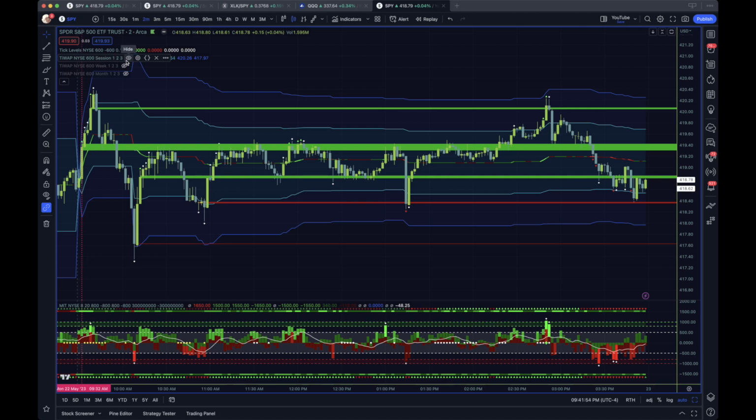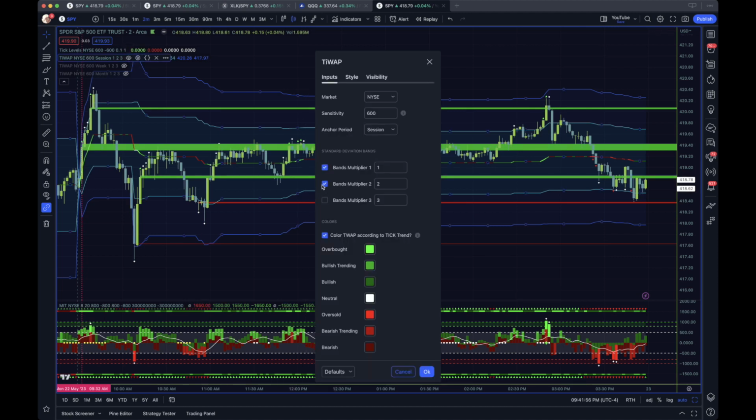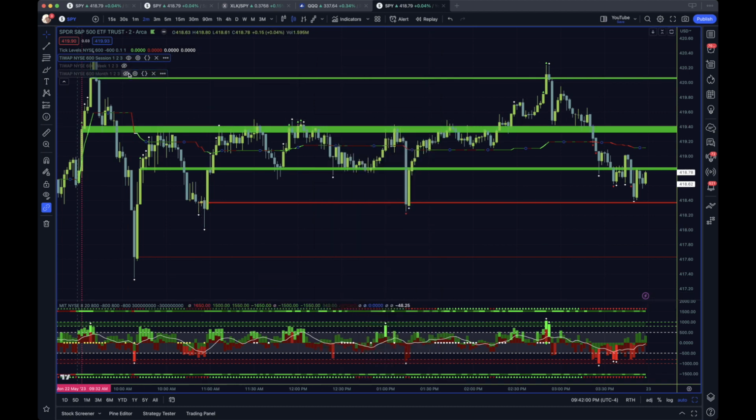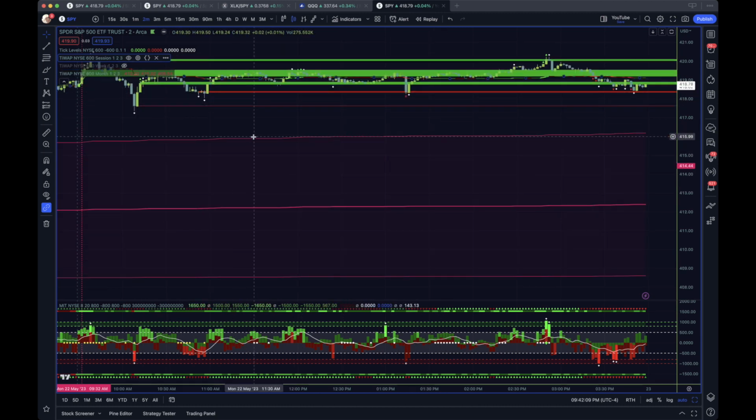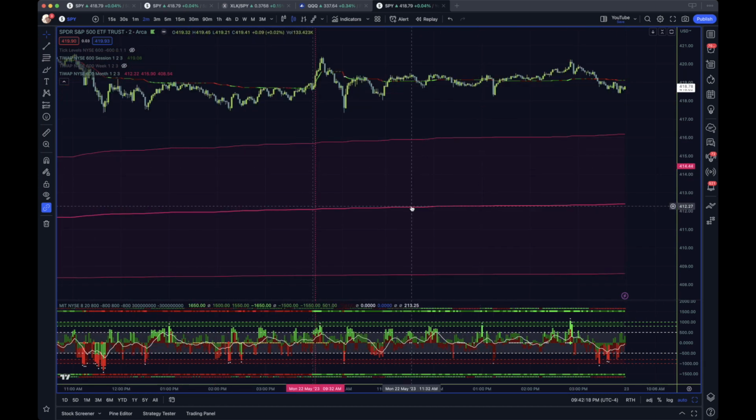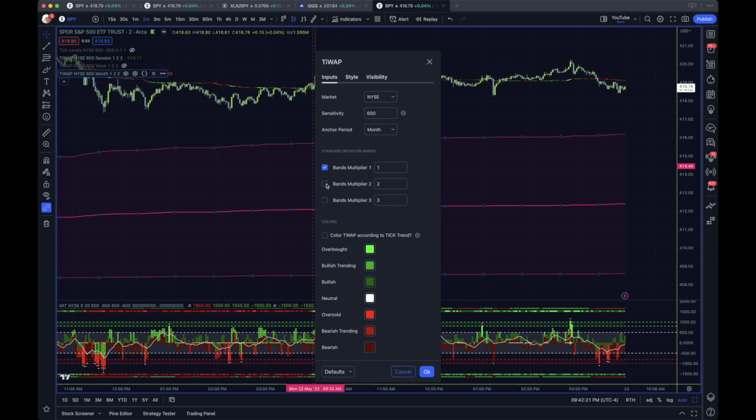One thing I have done also recently is turn these off. I've started to use the TWAP on the monthly and weekly basis. Since today is Monday, I'm not going to show you the weekly because it's literally the same thing as today's session, but the monthly, I do find this one interesting. At first glance, doesn't look very exciting, but I'm going to turn the second band on.